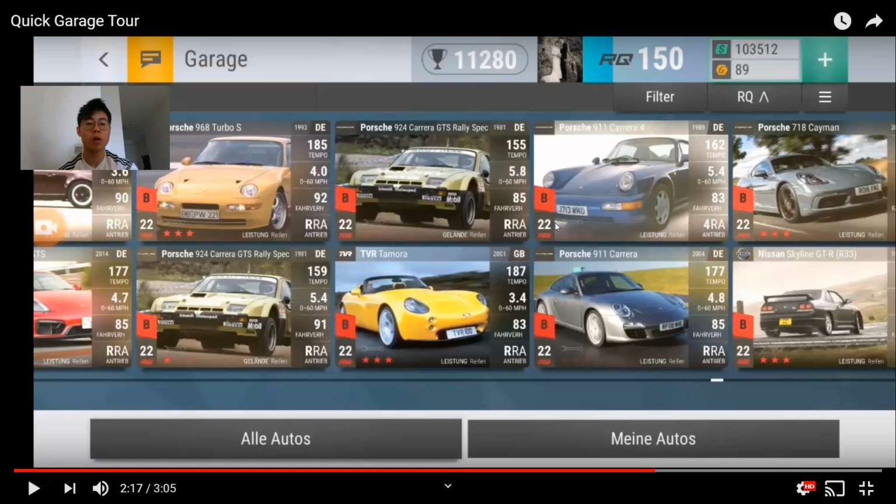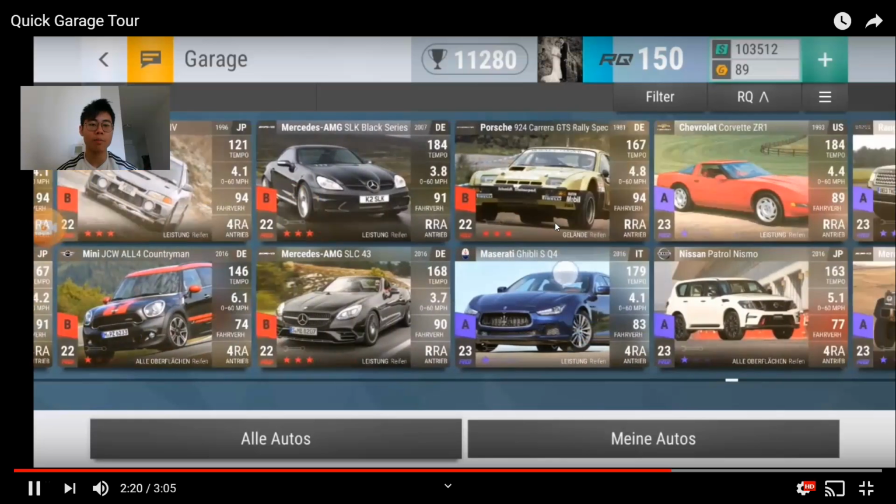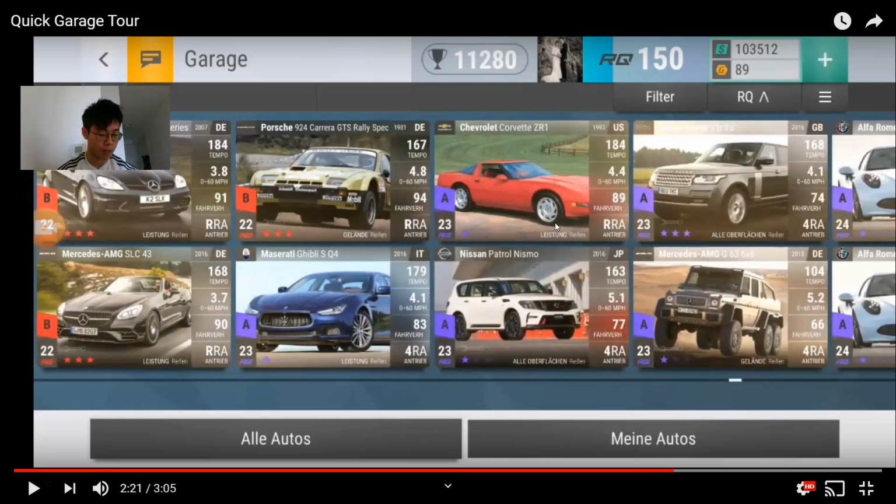You have 2 Porsche 924 Carrera GTS rally specs. You should max it out, and I just saw you actually have a maxed out TVR Tamora. I didn't see that. And you also have a maxed out 924 Carrera rally spec, but I did note that down in my notes. But once again, like I said earlier, the Mazda Eunos, always focus on duplicates. I have like 3 maxed out Porsche 924s, and I use all of them all the time. It's a good rotation to have them in clubs as well.